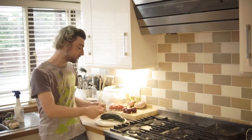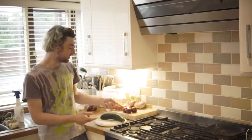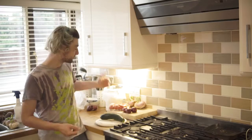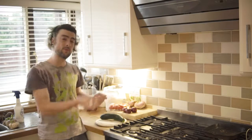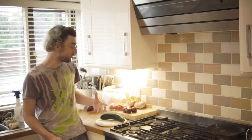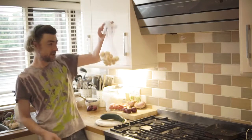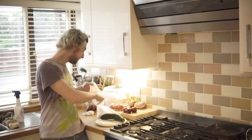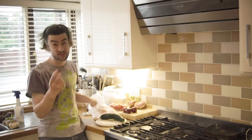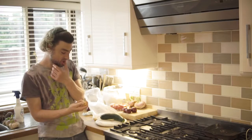Basically, I'm just going to chop up the courgette with some olive oil, the onions, fry them up, a bit of garlic. Then I'm going to add the tomato, chop up some tomatoes, maybe some herbs, nice fresh Mediterranean flavours. And I'm going to do that with some little teeny tiny potatoes. These are just little salad potatoes, so I'm just going to steam them. That's going to be nice and straightforward.